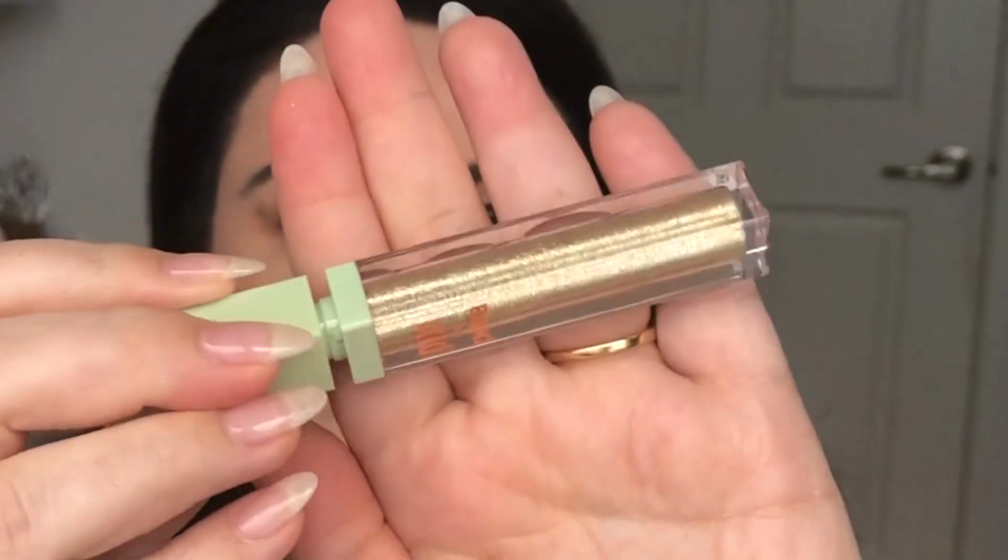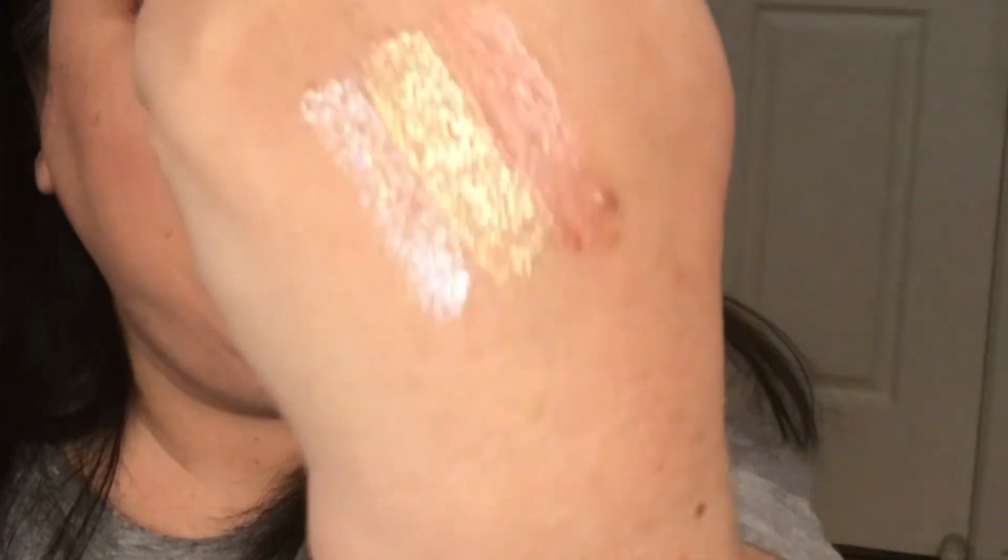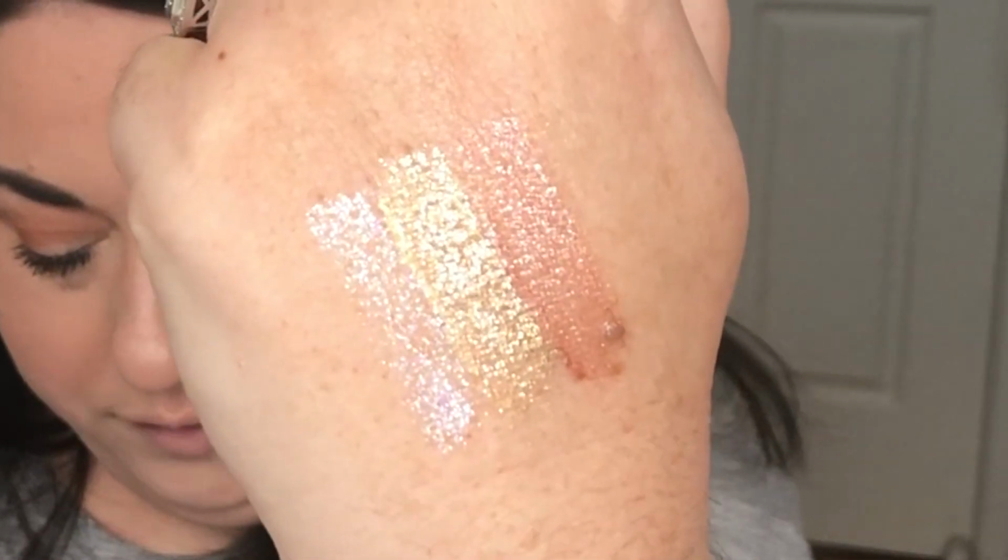Then we have Sunray, which is kind of like a goldy green or greeny gold. I mean, it would look quite pretty if you were using green shadows. This third shade here is Rose Gold, and this one looks like it's got more actual pigment in the formula, not just glitter. It's got quite a lot of pigment compared to the others, and then it has sort of silvery shimmer. So considering this one's called Rose Gold, it actually does have gold too. It has gold and silver. So I would have thought this one would be actually a lot warmer.